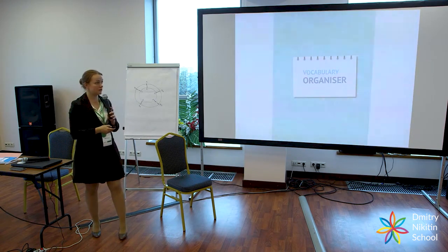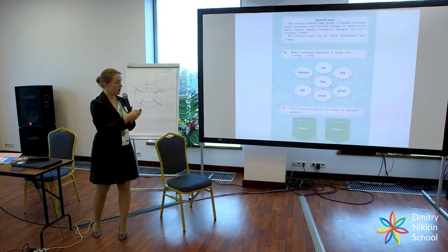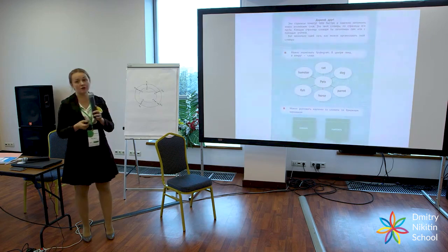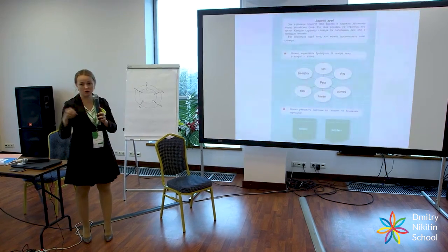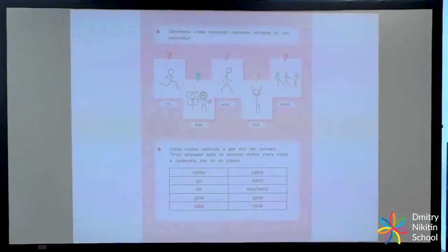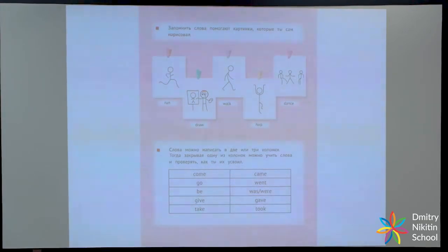So vocabulary organizer, it's just a part of this book which has got this kind of guideline first in Russian, so that they can read it, because they need it in Russian. So we just give them ideas. You can use it as spidergram, you can use those pockets, you can use just drawings, you can use just 2 columns, be it verb, present and past simple, be it Russian, English. And then you can come up with a different idea of your own, how to organize the vocabulary.